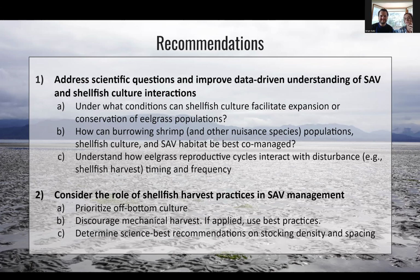So understanding those interactions. One of the growers alluded to that. If eelgrass is lost, is the driver the shellfish? Is it the burrowing shrimp? Is it some interactive effect between all of them? And that all requires science.